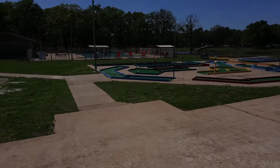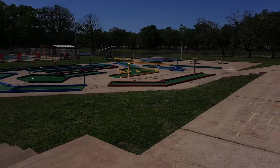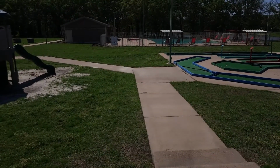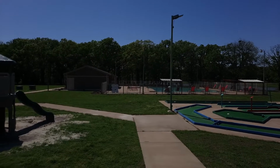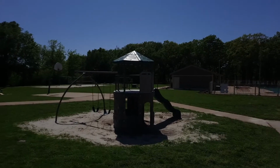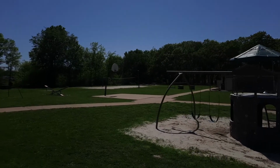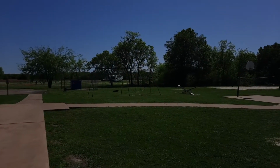You can see the mini golf is in really good shape. Also a pool with a hot tub, not currently in use today. It's been cool, and we've had thunderstorms recently, so not a lot of people in the park that we've been able to see. We do have sand volleyball, a swing set, your typical playground area out here for kids.